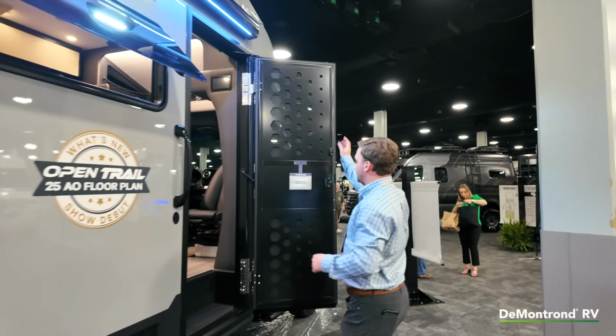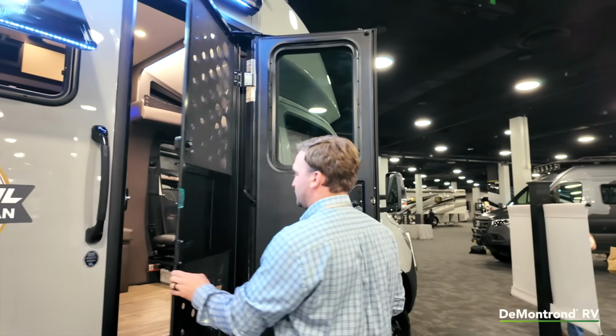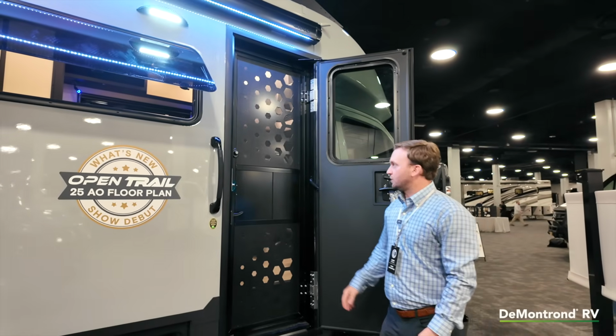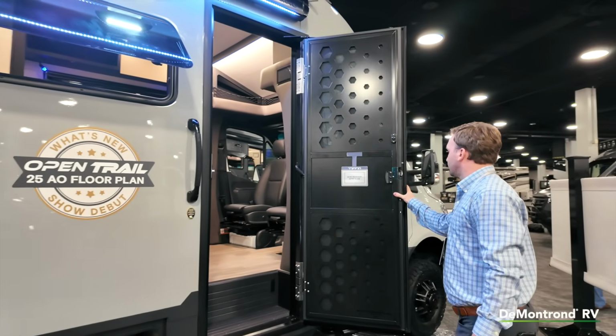Another really cool feature is this new door. This is a bear resistant door. It's going to be exclusive for the Open Trail. So really cool, very sturdy door that we're doing there.